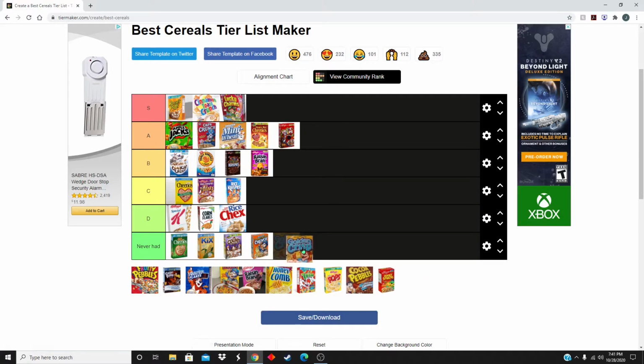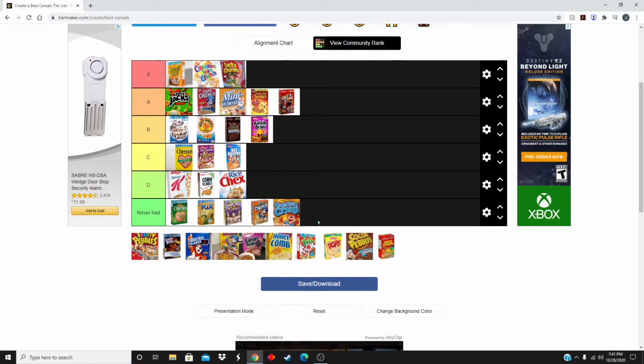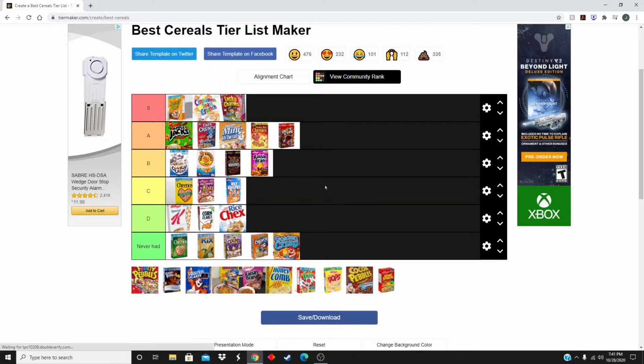Golden Crisp, never had it. I can't tell what those look like, but it's probably pretty similar to like Honey Nut Cheerios, maybe. I don't know.